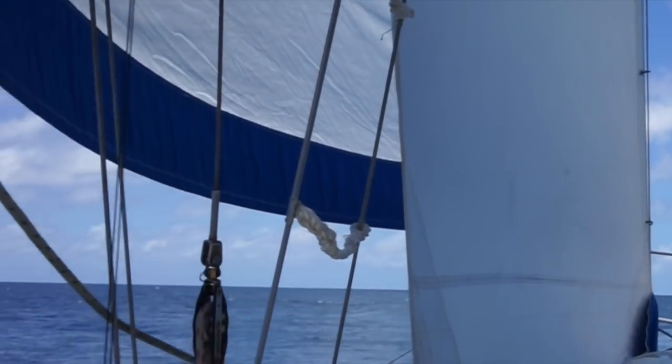You gonna put the kettle on? Yes, Captain. Yoshi's down there having a sneeze.